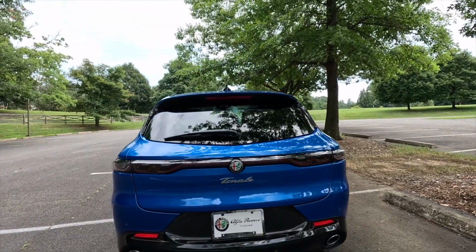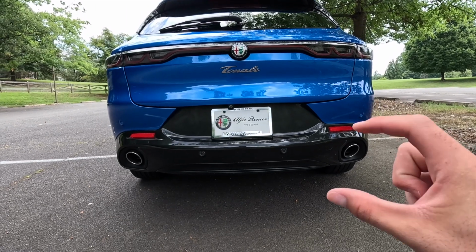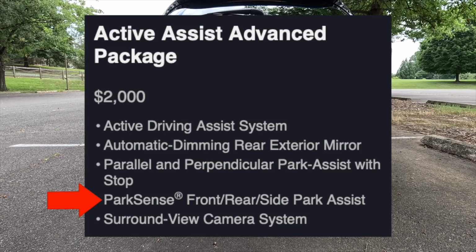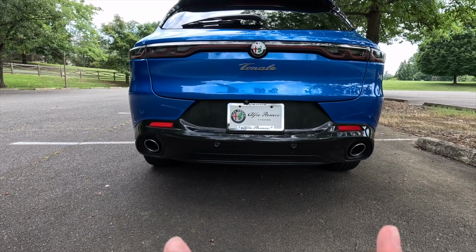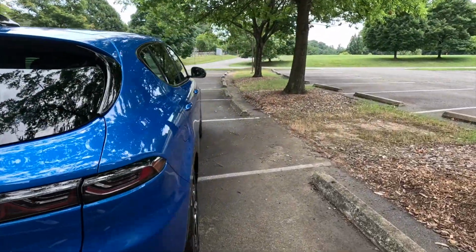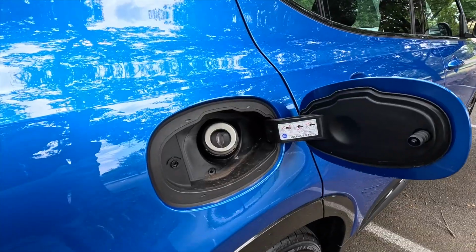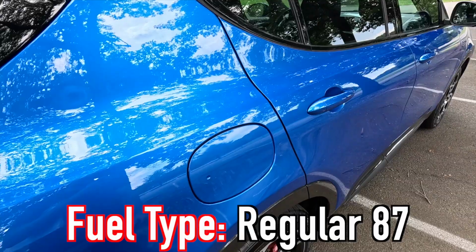Now, we're going to finish things off here at the rear end. So you can see you get the gray painted lower bumper, which is what this piece is right here. Now, with the Active Assist Advanced package, you also get 6 parking sensors back here. As standard, you get a dual exhaust system. And last but not least, you also have your fuel door here on the driver's side that you have to open up by pressing a button on the driver's side. But 87 octane will do you just fine here with this thing.